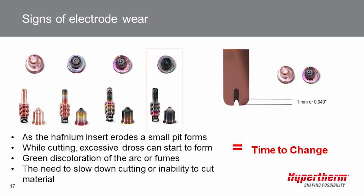Now, in some cases, we've had people that have really gone too far with the electrode before replacing it. And what they'll see is they'll start to see a green discoloration of the arc or fumes. That is definitely a telltale sign that you need to replace that electrode. You might also see some excessive dross starting to form. So all of these are indicators for you to change. And I think from a change standpoint, of all of the things in the stack up, the electrode, and then we're going to move on to the nozzle, are the ones that you're probably replacing the most frequently.